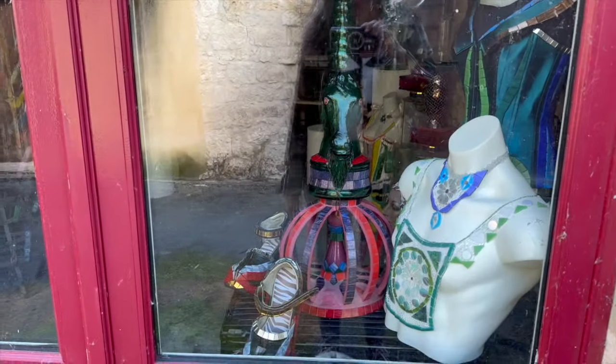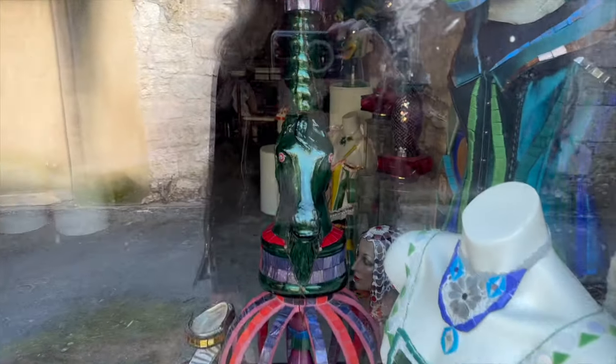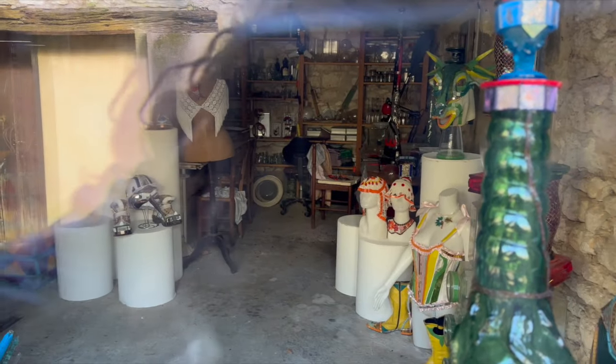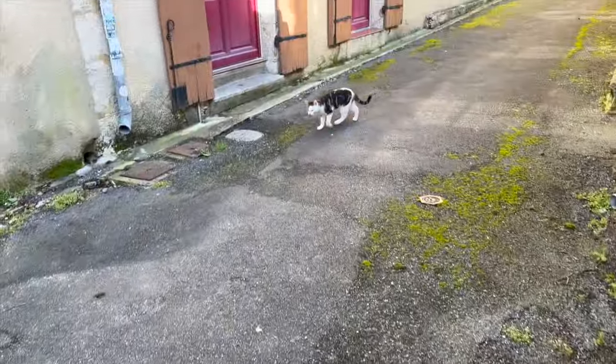Found a strange shop in Issigeac. I guess an artist. Interesting. It's like fashion meets mosaic tiles. Wow, look at that. Chicken mask. Interesting. Oh, got a few cats in this town.